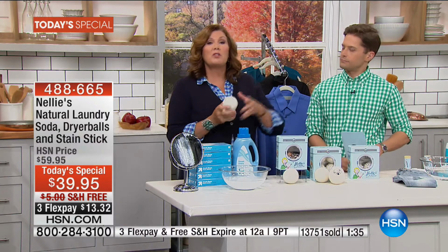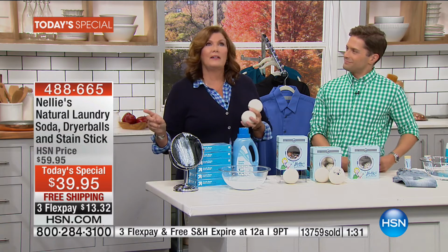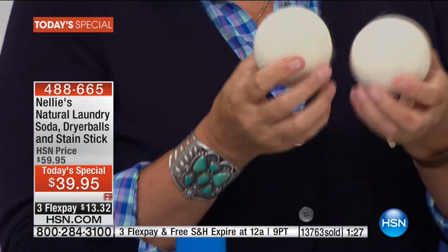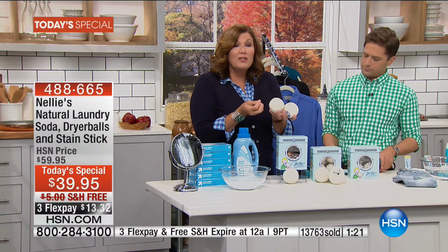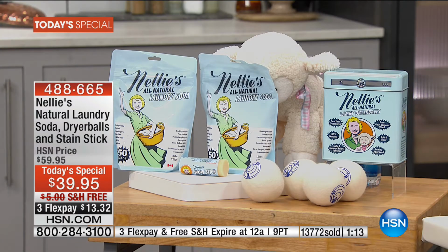Again, this makes your dryer more efficient. I have a new washing machine because mine died. I've got a very old dryer, the poor thing. Thank goodness for the Nellie's dryer balls though, because it makes the dryer work better, more efficiently. Lower temperature, faster drying time, that translates immediately to your pocketbook because your energy bills will be lower, whether you have electric or gas.